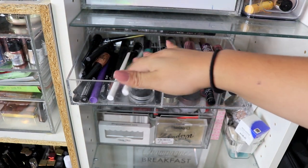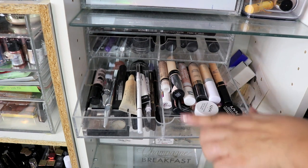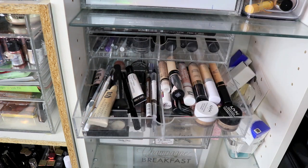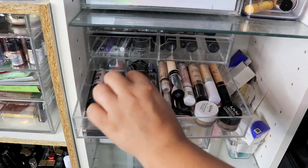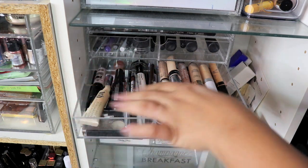And let's see. And then down here, we've got our concealers and brow pencils. All my brow pencils are pretty new, so I'm not gonna get rid of any of them. I've only gotten into the brow game recently, so I'm just gonna keep that as is.